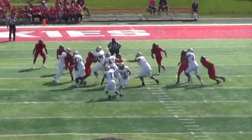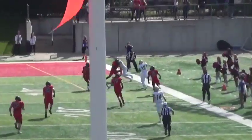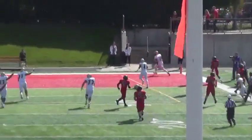Gimble now drops back. Play action rolling here to the near side. Gimble fires, has a wide open man caught by Shelton. Shelton to the 10, to the 5. Touchdown. Great block by Nate Hewitt.